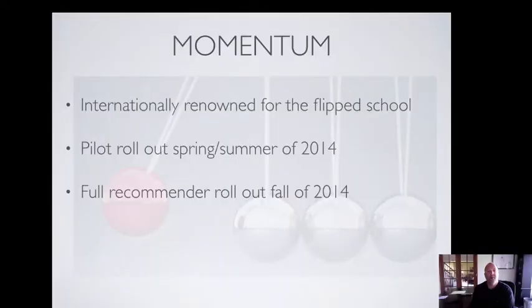Well, I think the momentum that we've built has been tremendous. I mean, there's not many schools and individuals who've had the opportunity to be on as much major media as we have, and also been known throughout the world as being a pioneer within the flipped classroom movement. So I think it's very unique to have that. But also, it's unique is that we're working with the U.S. lab and developing technologies that can innovate our classrooms.